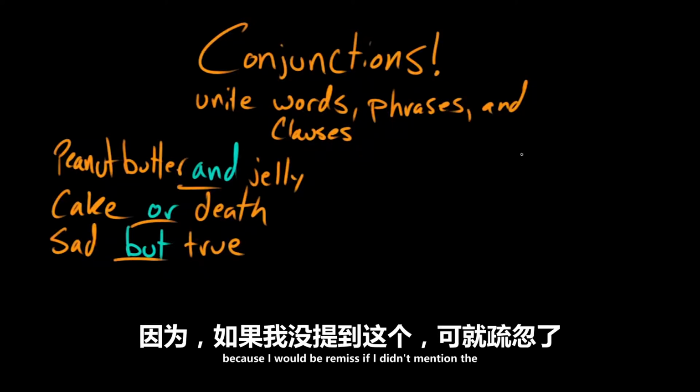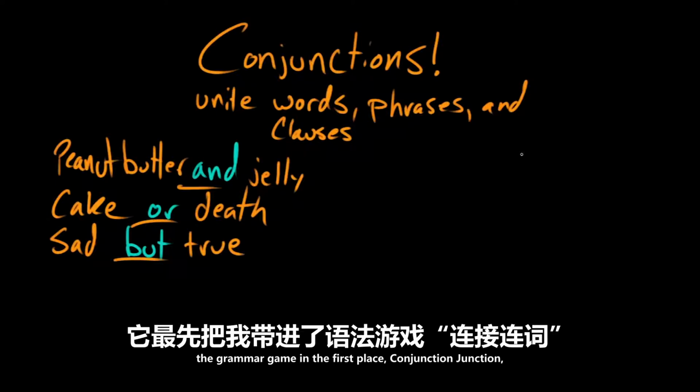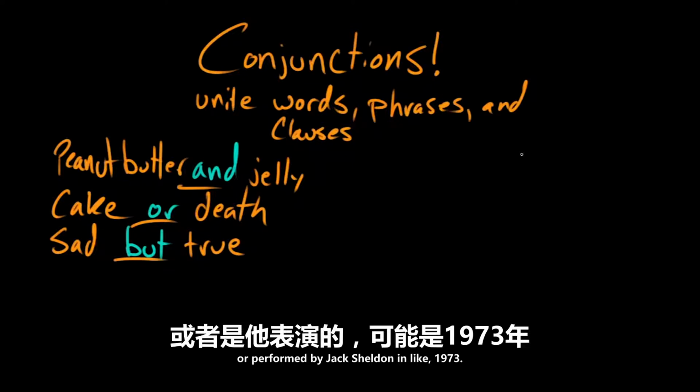Because I would be remiss if I didn't mention the seminal conjunction song that got me into the grammar game in the first place, Conjunction Junction, which I think was written by Jack Sheldon, or performed by Jack Sheldon in like 1973. Schoolhouse Rock. It's great.